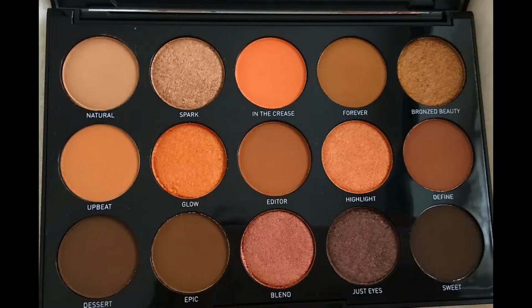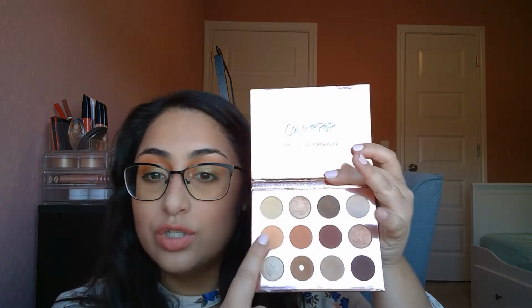Another one that I thought about was the 15D from Morphe. With that one, I feel like it does play more into the orange tones, which you only really have these three right here, but you don't need a lot of dimension with orange just because they all start looking the same to your eye.